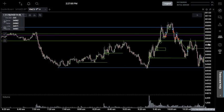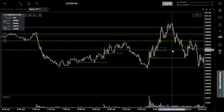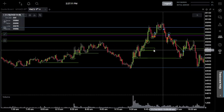Zones can be very simple, but they can also be very complex. And today is a great example. So let's go ahead and talk about the trades that I made today.